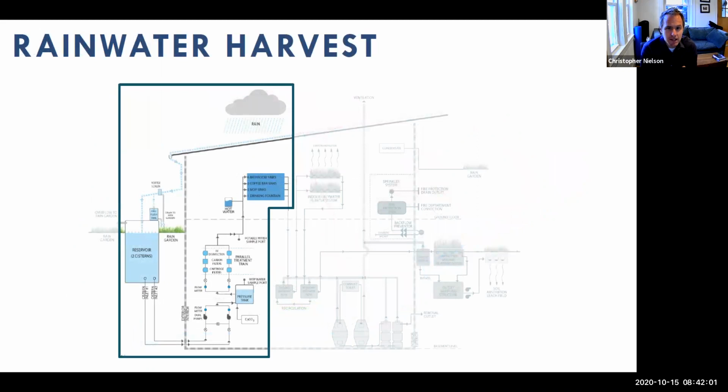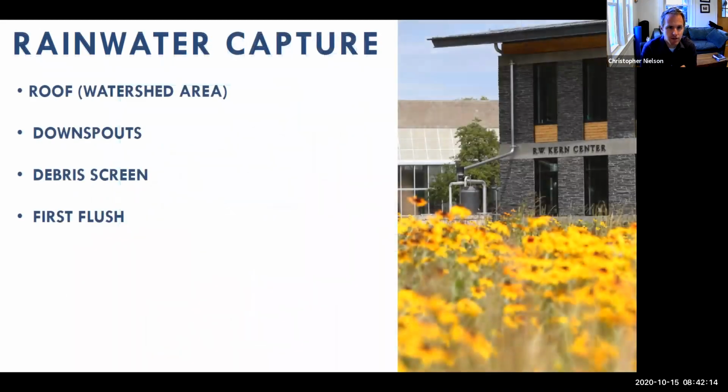All right, so we'll start at the beginning of the cycle with the rainwater harvest. So we're capturing rainwater from the roof that falls down through a series of gutters. Next slide. We start to see that on the right-hand side. We have two long linear gutters at the very edge of the low end of the roof that feed two different sides of the building.